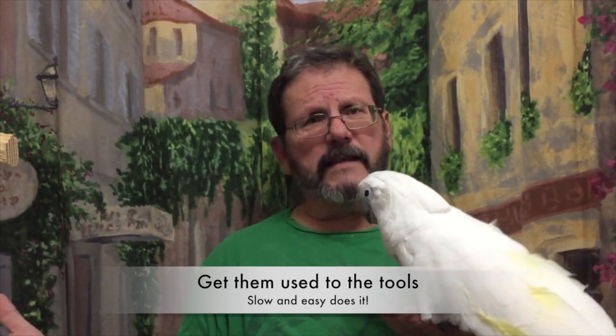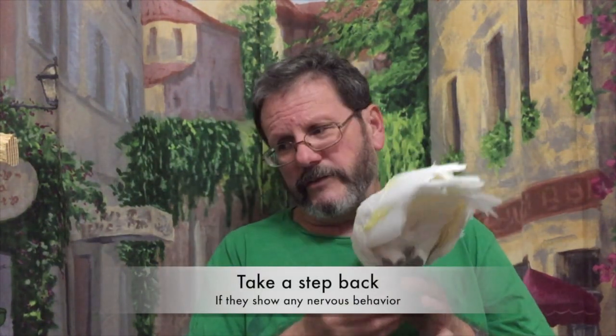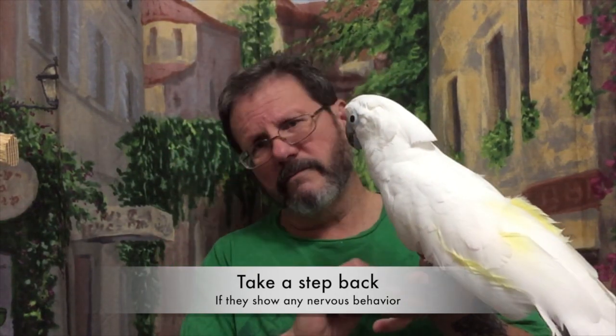If they show any signs, raising their feathers on the back of the neck, turning as if they're looking for a place to flee to, anything like that, you want to take it far enough away where they stop doing that. And then slowly bring it in, and as they become more comfortable, offer them a little bit of a treat along with having that close to them. And then you'll take the file and touch it to their toe, give them a treat, and eventually you'll be doing their nails.